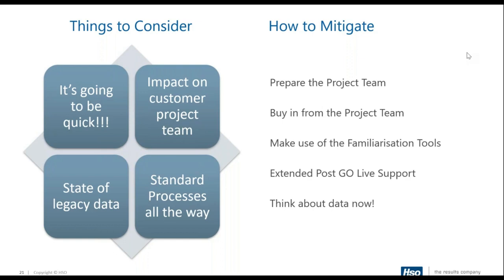We need to make use of the familiarization tools. So task recorder, a biggie. We really need to use that to its full extent. The project team will be using it to get up to speed, and then they'll be using that as super users to pass on their knowledge to the rest of the users once they go live.